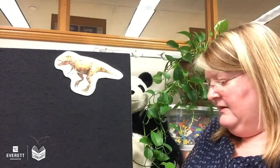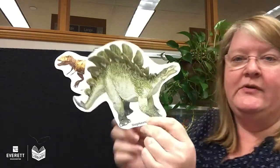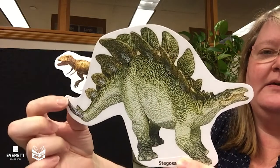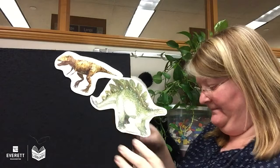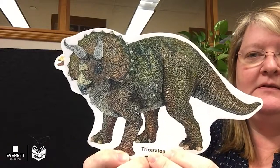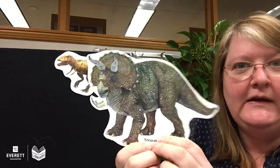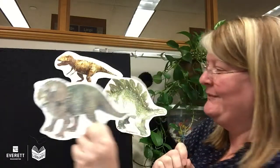Yep, all right, our next dinosaur. Do you know what dinosaur this is? Let me hold it up nice and close. Do you see all the plates on his back? And he has a tail, oh, with a spike. This is a Stegosaurus. Fantastic. All right, our last dinosaur for right now. Do you know what this is? He has horns, but not just two. He has a third horn, one, two, three. And another way to say three is tri. He's a Triceratops. Three horns for tri, Triceratops.